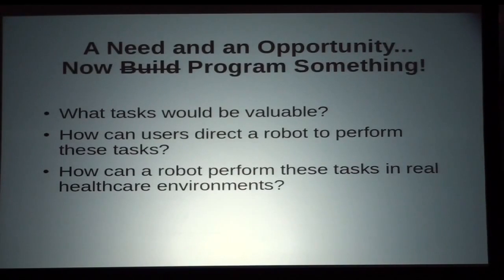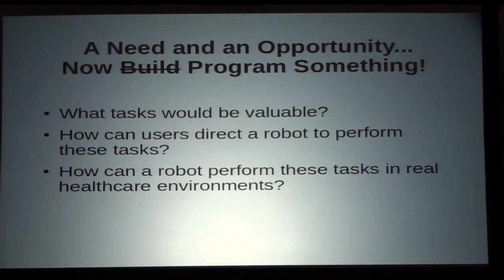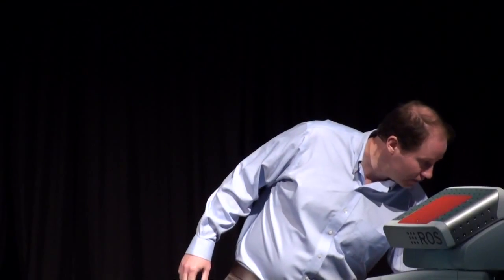The great thing with the PR2 program is we don't have to build the robot. And that really opens up some things for us that we're excited about. We just have to program the robot. The types of questions we usually look at, which we'll be doing the same sort of thing here in collaboration with others: what types of tasks would actually be valuable for older adults? How can we have those older adults command the robot to perform these tasks? And then finally, which I think is a lot of the interest in this room, how can we have robots robustly perform these tasks in real-world healthcare settings?